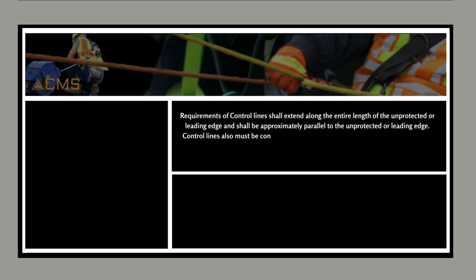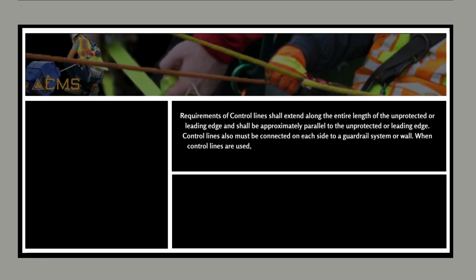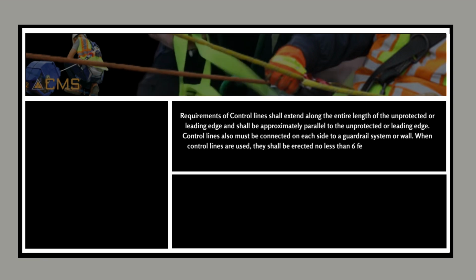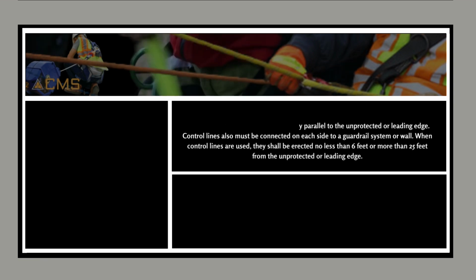Control lines also must be connected on each side to a guardrail system or wall. When control lines are used, they shall be erected no less than 6 feet or more than 25 feet from the unprotected or leading edge.